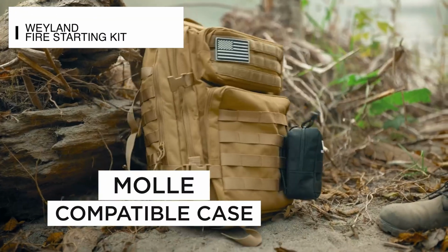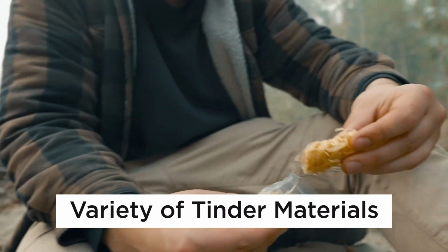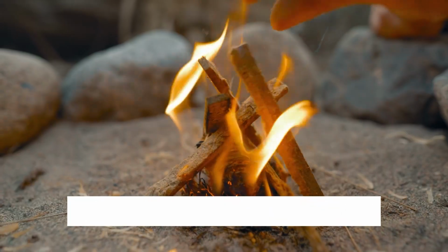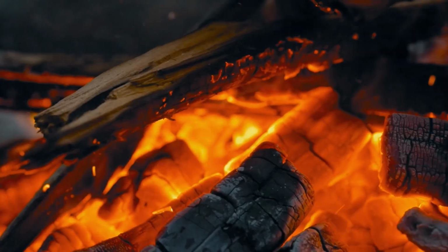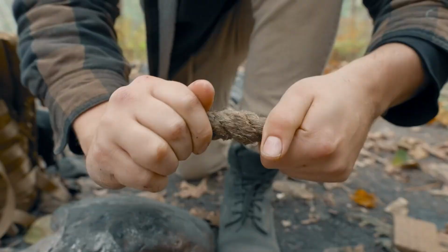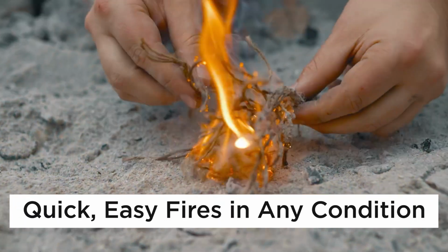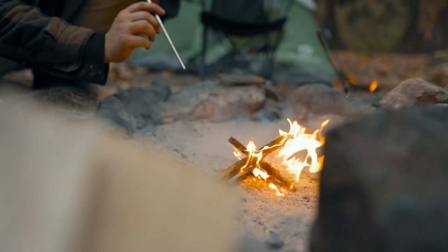Starting with the Weyland Fire Starting Kit, this is the ultimate package for anyone who wants a complete fire solution. It includes a durable magnesium and flint striker that can ignite fires even in harsh conditions like wind and rain. The inclusion of fatwood fire starter sticks makes kindling effortless, and the entire kit is compact, waterproof, and perfect for emergency kits, camping gear, or bug-out bags. It's truly a comprehensive solution for any survivalist.